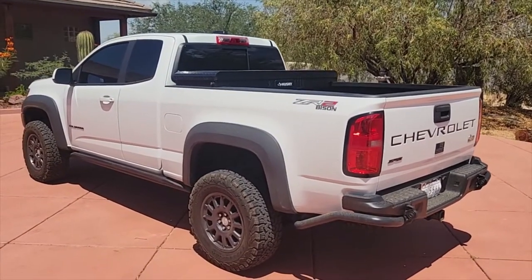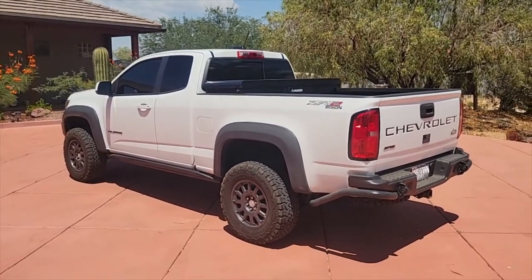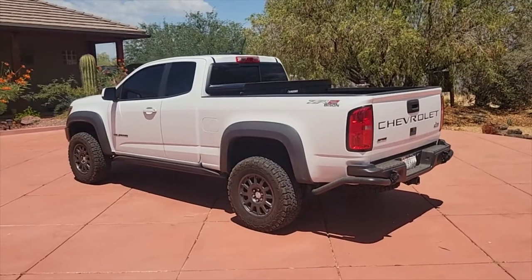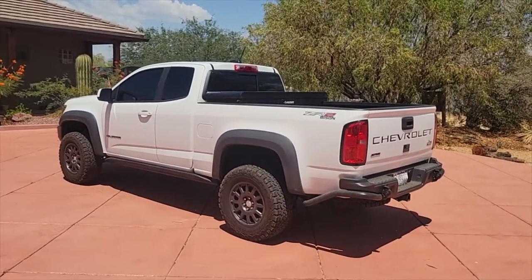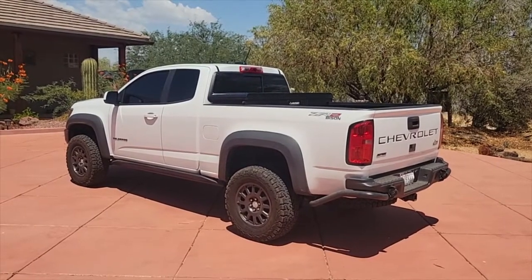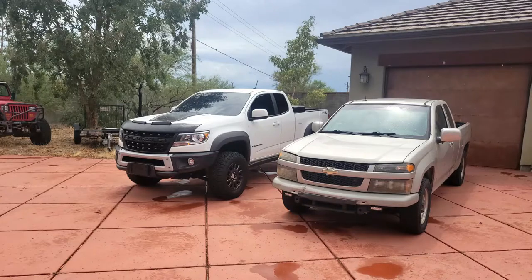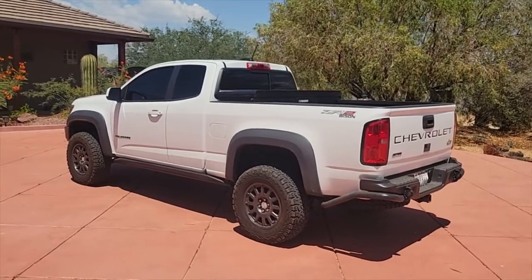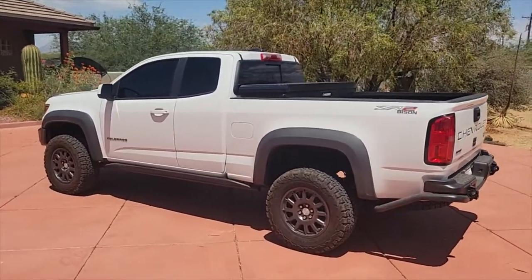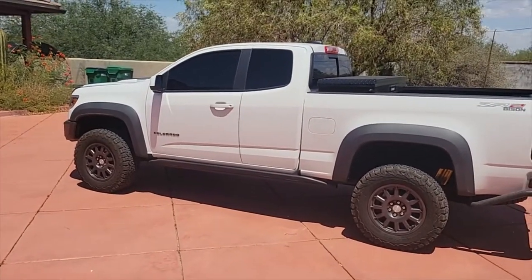Touched on the powertrain already. I really, really like it. A lot of people say it's slow. I don't think so. Before this truck, I had a 2009 two-wheel drive Colorado extended cab with a four-cylinder gas engine and a manual transmission. And this is about 1,000 pounds heavier with the same amount of horsepower, and it'll get up and go faster than that truck did. So power is adequate.